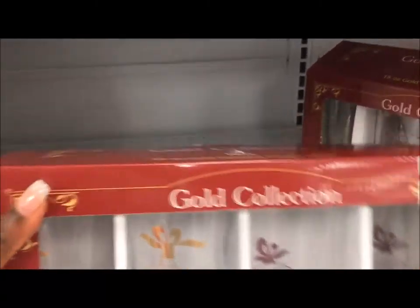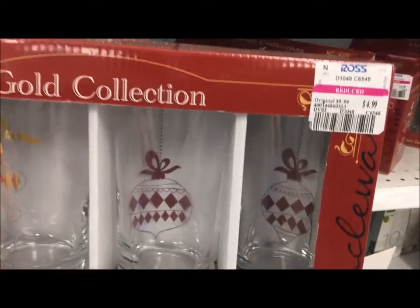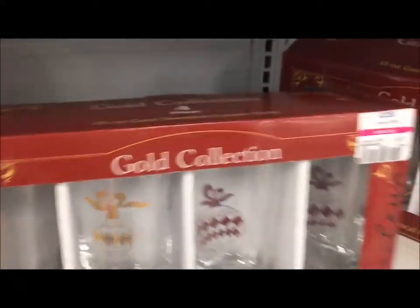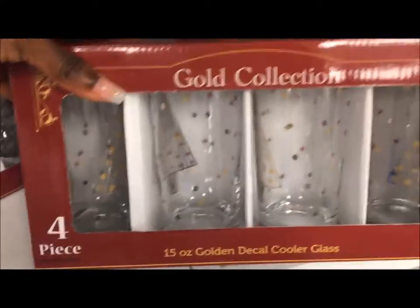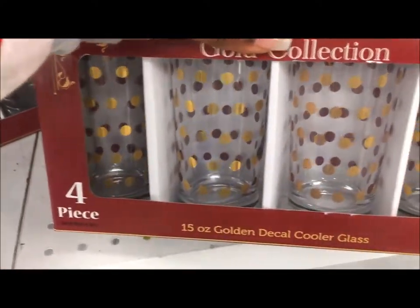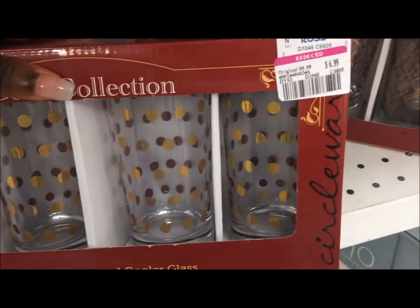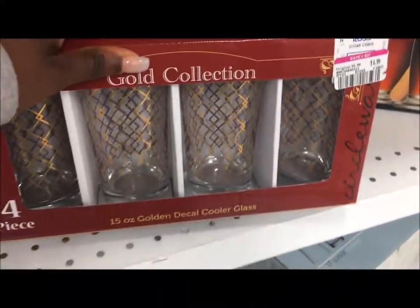Now girls, let's head into Ross. I love Ross for your everyday home decor. Look at these glasses. They are $4.99. Now these have the Christmas bulbs, so you can definitely get these and put them away as a gift for someone in your family, though I don't know about giving them just this early. However, these I love, especially for someone that's getting married or a housewarming gift, $4.99. Look at how cute these glasses are. That is a great deal.